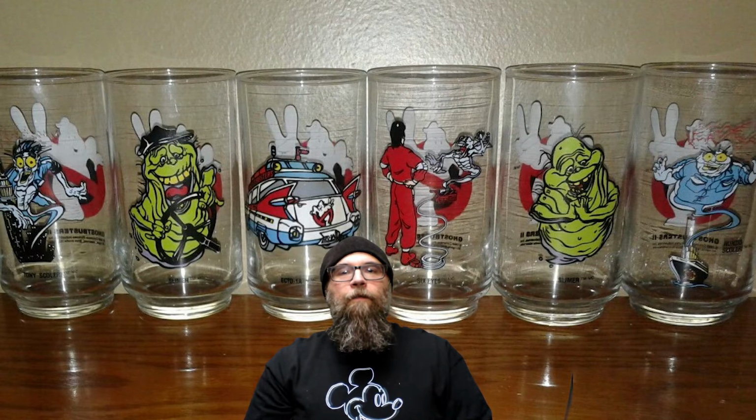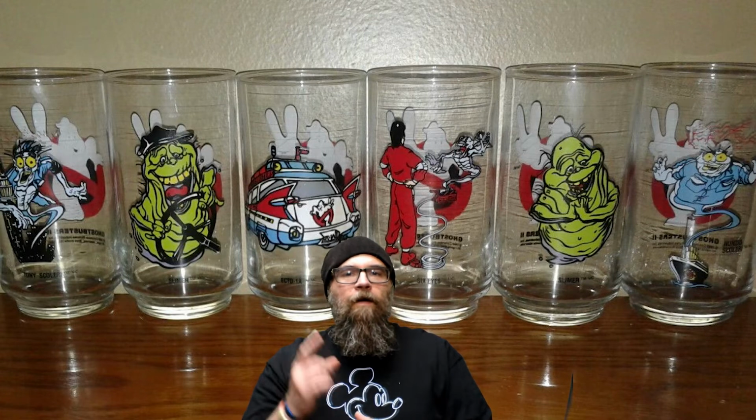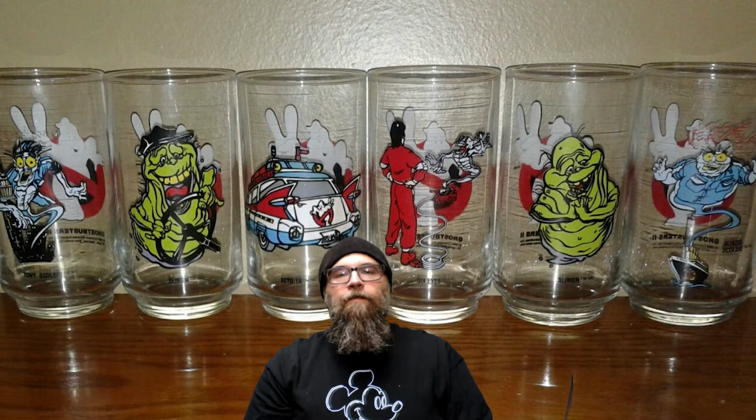It probably has something to do with the likenesses and rights and money and everything, that they focused more on the ghosts than the actual Ghostbusters. Like I said, the one glass that actually has a Ghostbuster on it, which I think is Venkman, you don't even see his face on it. So that just tells me, yeah, it's a likeness issue. But anyway, these are great glasses, and I can't really find much about them on the secondary market, but I'm sure they go for a pretty penny.